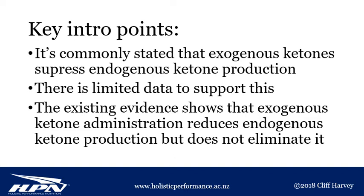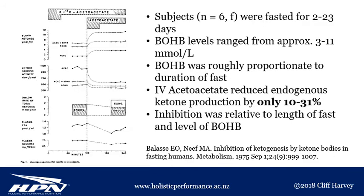There's actually limited data to support the contention that exogenous ketone supplements inhibit endogenous ketone production. And really we're relying on one primary study to see that. It's something that I've, as I mentioned, cited in papers, but it's not well understood, and few people, I think, have really looked into what the study actually showed. The existing evidence shows that exogenous ketone administration does reduce endogenous ketone production, but it doesn't eliminate it. So let's take a deeper look into that. I'll post the link to the study itself.